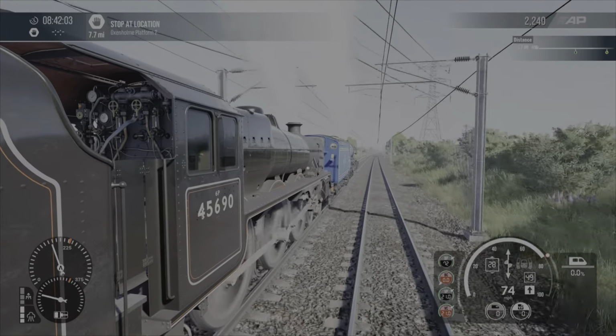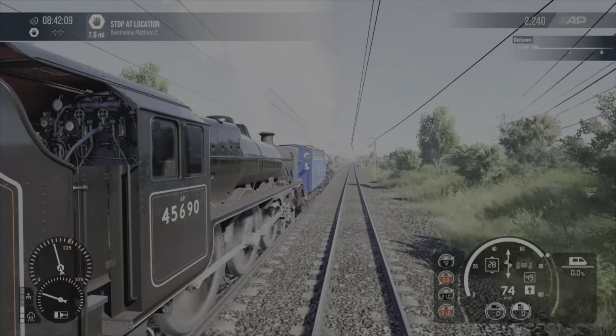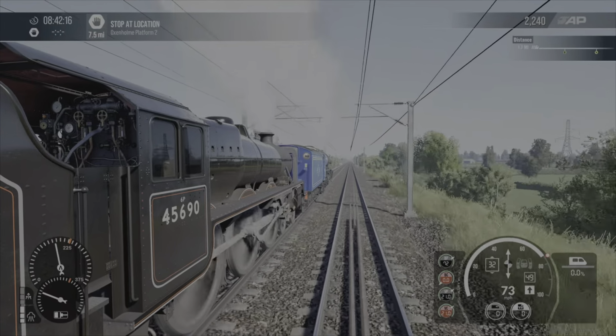Game. We'll let that build up steam for a minute. The Jubilees do take a while to get steam back up. And it's a little bit smaller boiler than Scotsman.